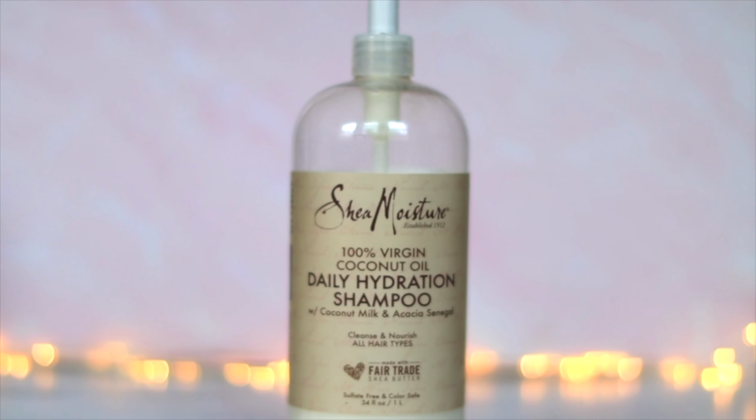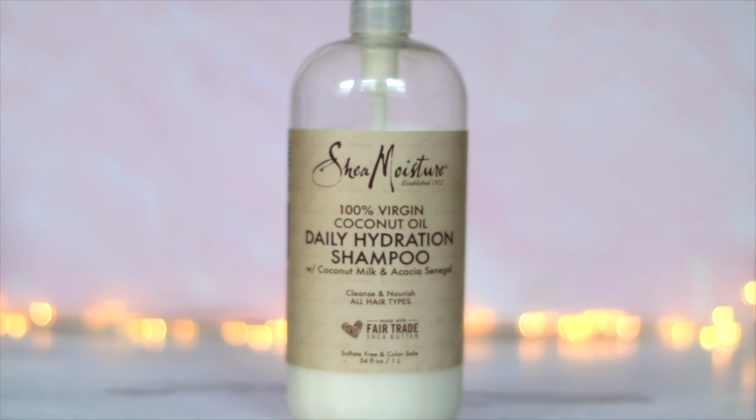These two products right here have been sitting in my shower for the past 6 to 7 months. I've replaced them already twice. They work really well on my hair and my husband's hair, so I kind of just have it sitting in the shower for days that I don't really want to experiment and I know I want a good shampoo and conditioner. This is the Sheamoisture 100% virgin coconut oil daily shampoo and also the daily hydration conditioner.